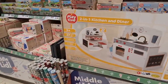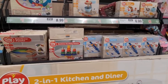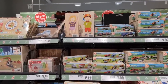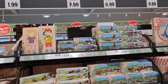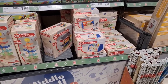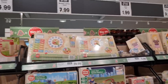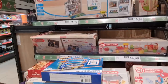And then their wooden toys. I've actually got a few more. Look at how amazing that is. 2-in-1 kitchen and diner. And then rainbow stacking towers and tool belts. Little wooden people that you can... What can you do, mix and match things there? Oh, change their clothes and that. Hammer bench, that one's good as well. I think my nephew would like that. I love that they have a lot of wooden toys though. Yeah, I like the wooden toys. Look at the house, the doll's house.